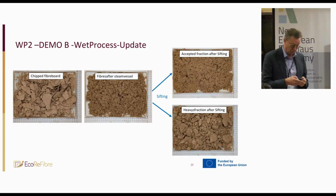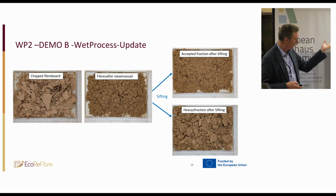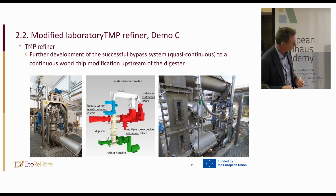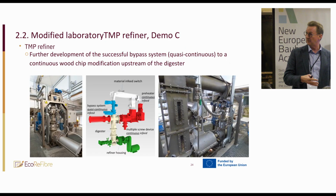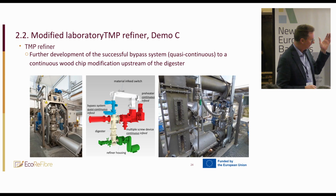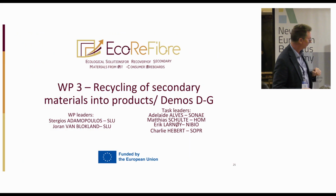Well, there's the results. You can have a look at them. I'm not giving you the detail, you understand why, but at least you've got some pictures there. Then the third technology is, can we just use existing TMP? And then this is me going fast. Basically, IHD have a system that allows us to do that.